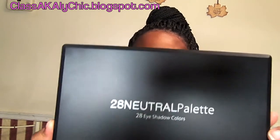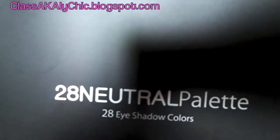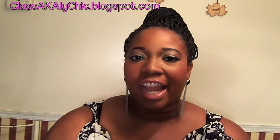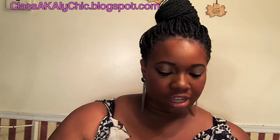And first is the Coastal Scents 28 Neutral palette. So it looks like this. And it comes in the sleek packaging just like my BH Cosmetics palette. Actually, Coastal Scents had a flash sale on August the 8th, and all of their 88 color palettes were $8.88. And so while those were on sale, I just went ahead and got this 28 Neutral palette because I thought you couldn't beat it, especially with a good deal. So I'm going to let you take a look at it.